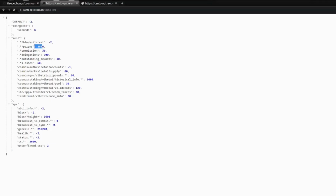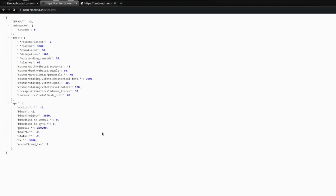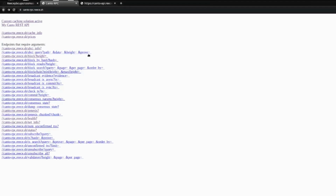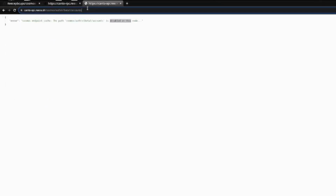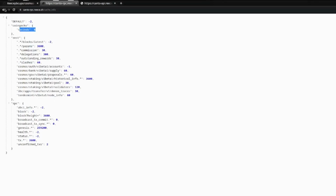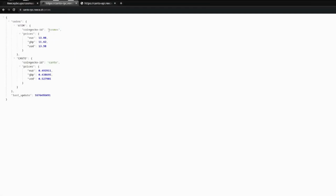Here are the parameters you can set for longer instances, and you can change these. As you save that file, within 5 minutes, it'll persist across your RPC here. Also, if you look here, there's a -1 option, so you're able to disable query endpoints that may DOS your node. For example, the accounts endpoint typically will DOS your node, and you can just disable this entirely. We also have CoinGecko here, so prices we can look at, and you can specify any IDs you want, as well as any of the fiat currencies you want against this, and this caches every 6 seconds.